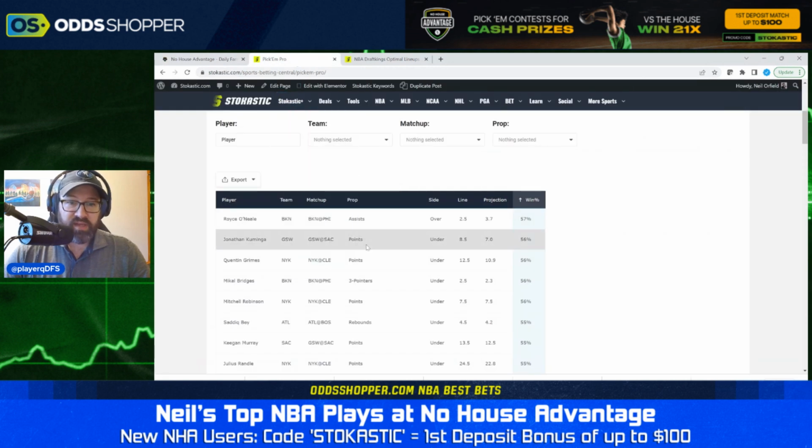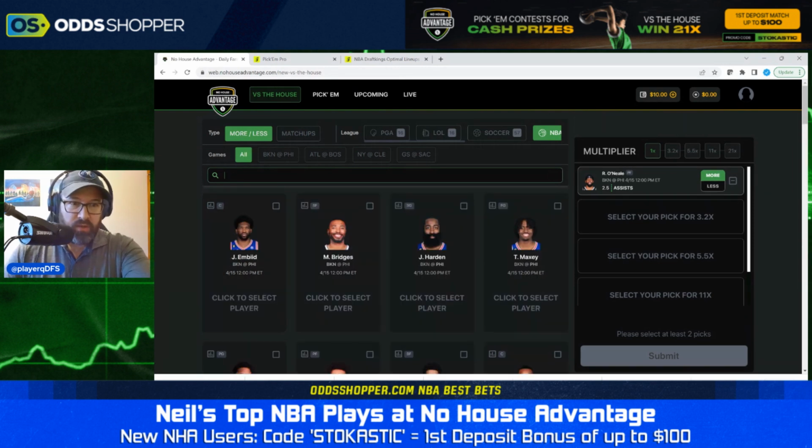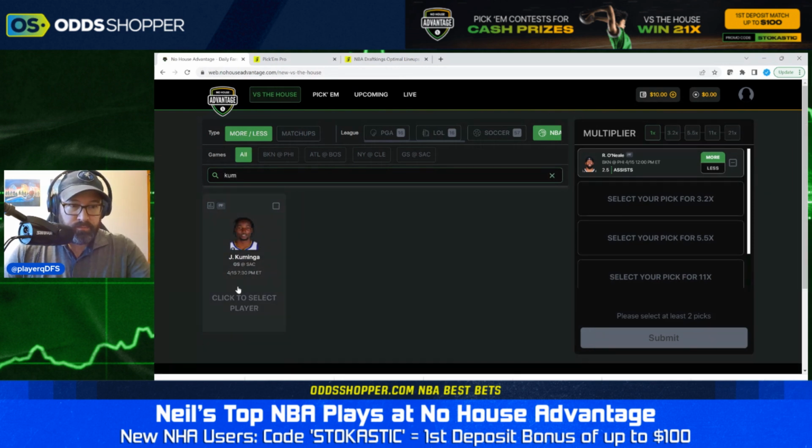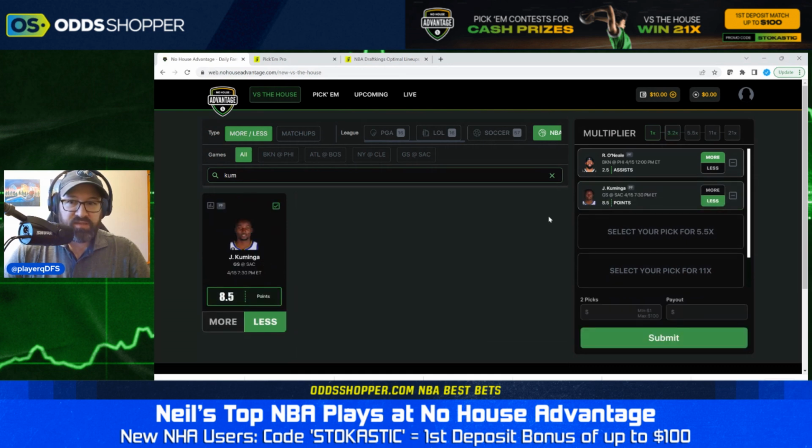I also like this Jonathan Kuminga line just because Andrew Wiggins is back, so we're going to see fewer minutes for Jonathan Kuminga. Of course, they're playing Sacramento. It's going to be a fast-paced game, but who knows how much Kuminga is really going to play with Wiggins back in the fold for the Warriors. I'm not sure he's going to see significant minutes, so the under 8.5 points for Jonathan Kuminga makes sense to me. I'm going to throw that one in there as well, taking the less. So now we've got 2 picks in this.